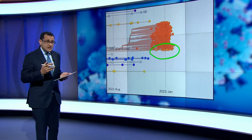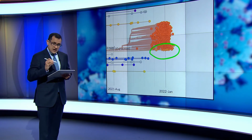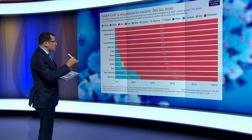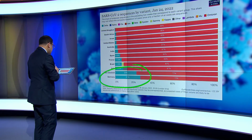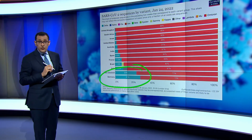What does all this mean? Well, at this stage, not much more beyond the fact that Omicron isn't going anywhere. In fact, have a look at this slide from Our World in Data, a dozen countries which I've chosen. Omicron is more than 90% dominant in, well, the bulk of them. Though I would say right down the bottom there, you've got New Zealand and Germany, which still have a quarter of their cases in the form of Delta.